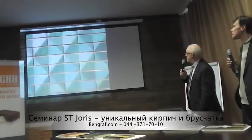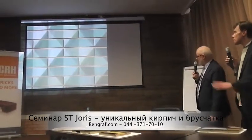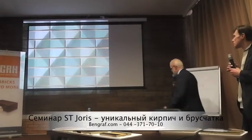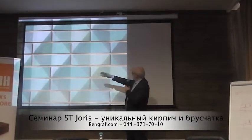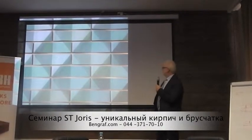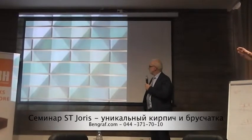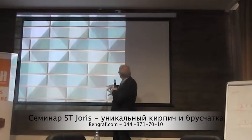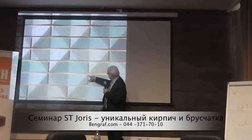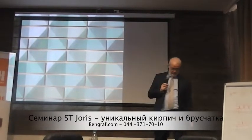So this is our 3D or diamond brick. As you can see, it's only one brick, but when you turn it, you see the lining is different. It is a single brick, but when you turn it, it changes colors. This is the big square, but I can make also smaller squares.